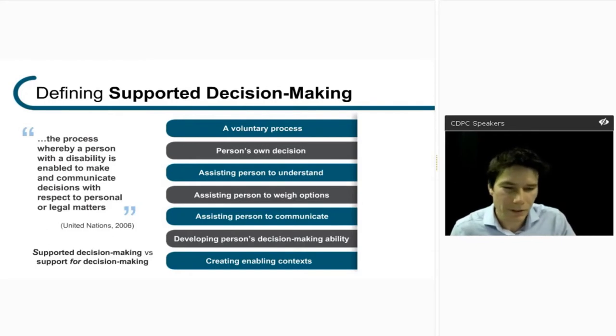We do have a definition of supported decision making from the United Nations, and basically it would translate into a number of principles that we could understand in a practical sense about supported decision making being a voluntary process, that it's about the person's own decision and having assistance to make decisions and to communicate your decisions about matters that affect your own life. So, for example, assisting a person to understand their options, to weigh up these options and to communicate their choice.